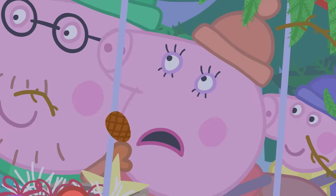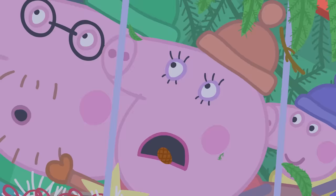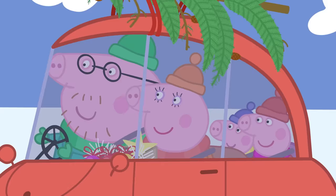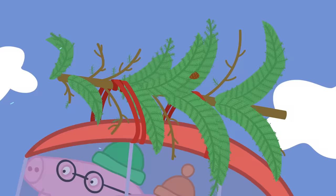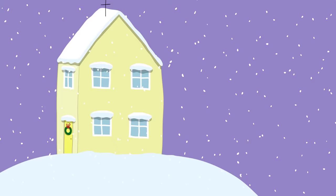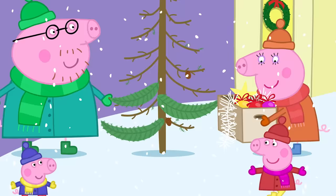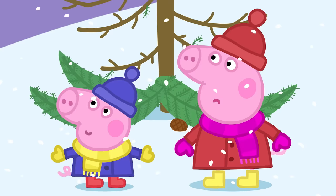Why is the car so bumpy? The trees on the road are brushing against the tree on our car. Oh, no! Maybe this road with no trees will be better. This road has no trees, so the wind is blowing the Christmas tree. Oh, dear. All the pines must have fallen off on the way. But we need a tree for Christmas.